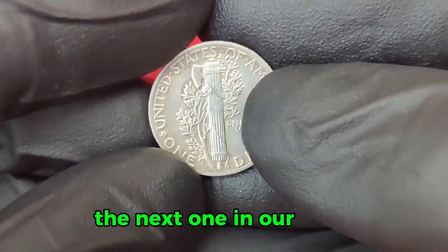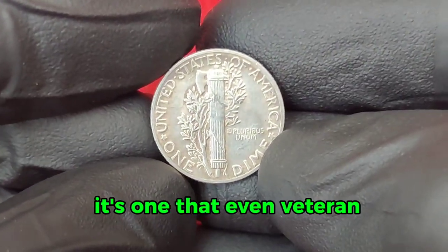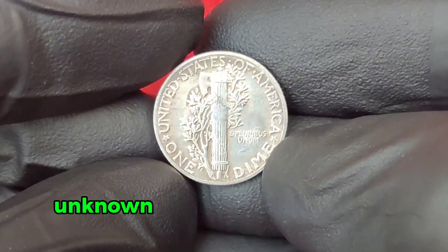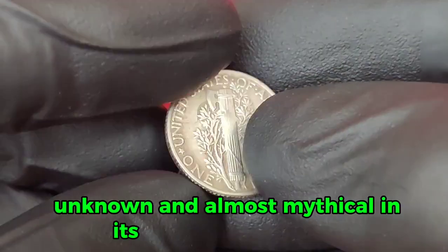The next one in our lineup, it's one that even veteran collectors call the Ghost of the Mercury series, unseen, unknown, and almost mythical in its rarity.